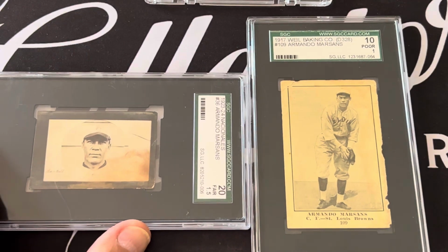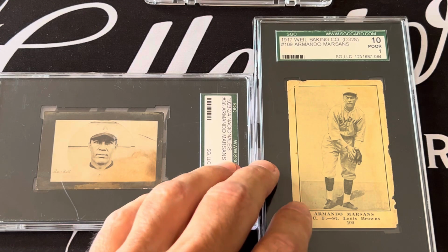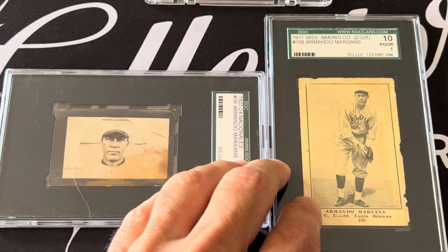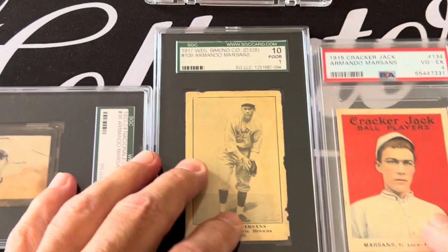And Marsans played with a lot of the big name Negro Leaguers in Cuba, and he's very famous and became one of the most popular players in Cuba. Of course, he played with Negro Leaguers like Pop Lloyd, Oscar Charleston, Rube Foster, and many other players that never really got to play here in the United States in professional ball, other than the Negro Leagues. So that's the quick story of Armando Marsans.